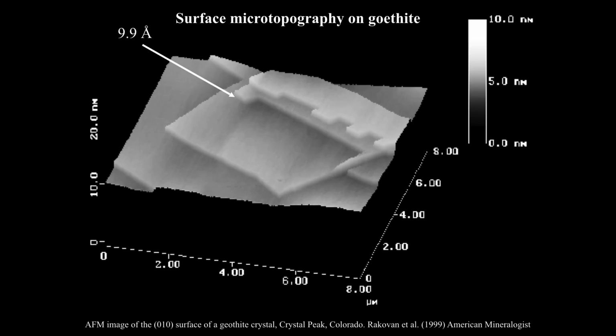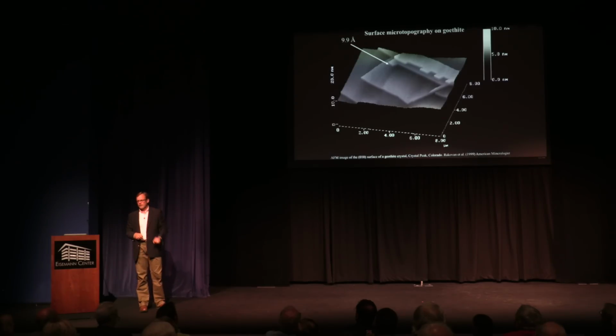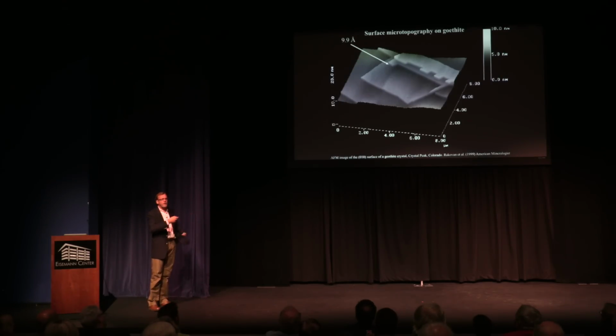So we basically have a staircase of steps separating these terraces. The height of these steps is roughly 10 angstroms. It is a single unit cell of the goethite structure. And in fact, in some cases, we can see steps that are single atomic layers high. And I'm going to show you one of those in just a moment. So this is what the topography of a natural crystal surface, this one being a cleaved surface, might look like.